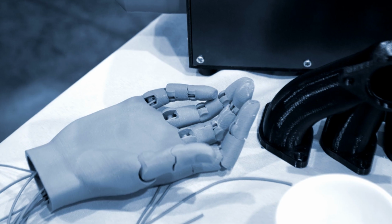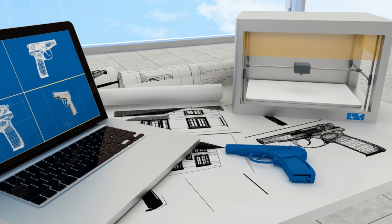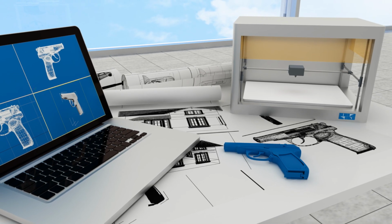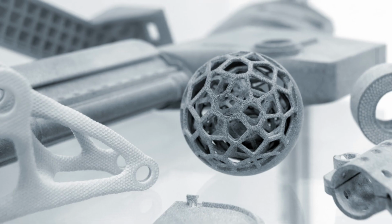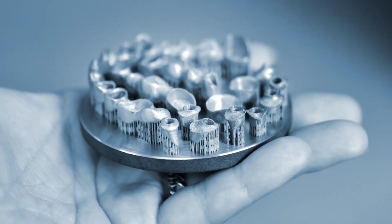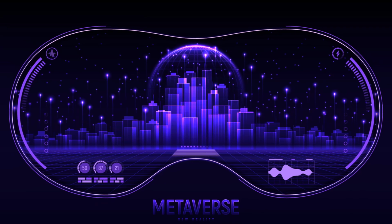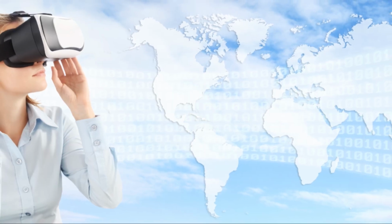But perhaps most exciting of all, 3D printing has the potential to drive the next industrial revolution. Just as the steam engine, electricity, and the internet revolutionized industries and societies before, 3D printing could be the next game changer. As this technology continues to evolve, it could transform not just how we produce things, but how we live, work, and interact with the world around us.